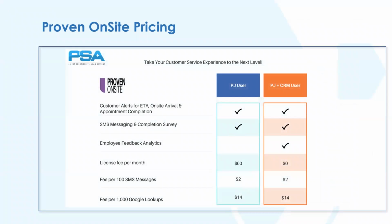So let's talk about what Proven OnSite costs you as the customer. When we're using just Proven Jobs and we do not have a Proven CRM database, the cost per month is $60. There is also a cost for each 100 SMS text messages. So a grouping of 100 SMS text messages will be $2. And every 1,000 Google lookups that happen when Proven OnSite Start Travel has been activated is $14.